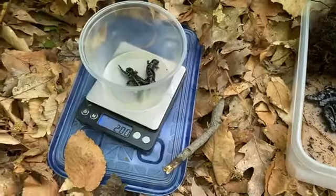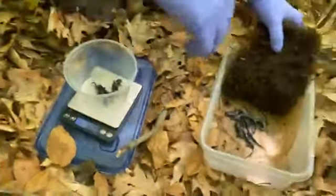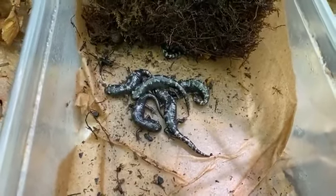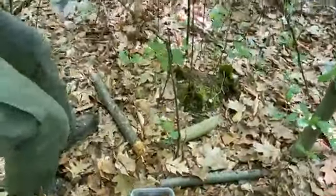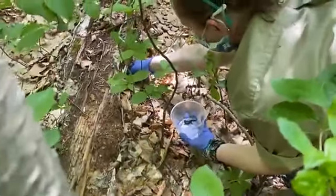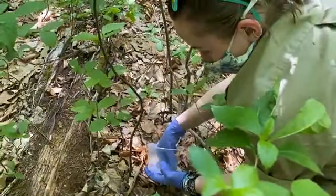And unlike other salamanders that lay their eggs in the spring, marbled salamanders like to lay their eggs in the fall when vernal pools are dry. And as the vernal pools fill up with water over the winter, the eggs will hatch. So they kind of have a head start over other salamanders that use vernal pools. Okay. And so maybe we could release a couple under the log. They go right underneath the log, underneath the leaf litter to hide and keep themselves moist and cool.